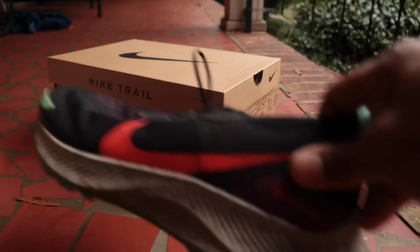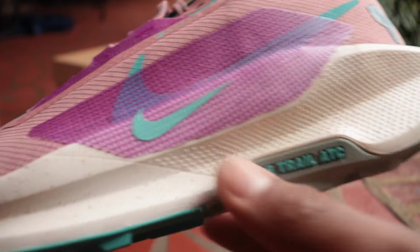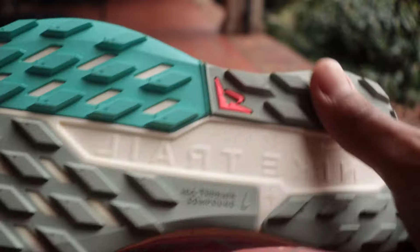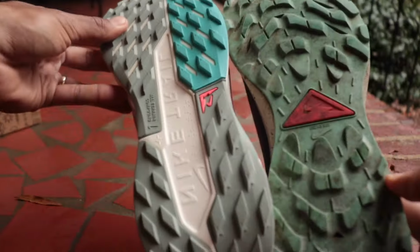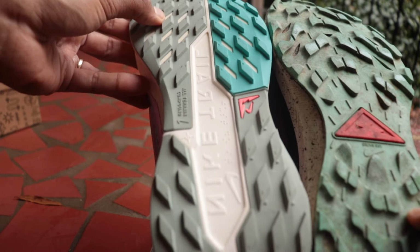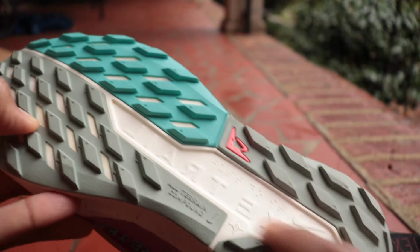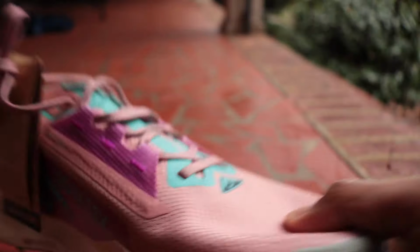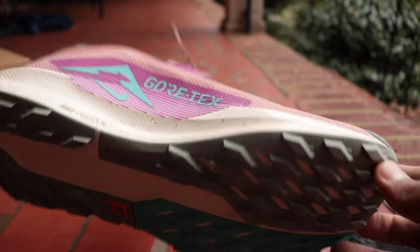They've updated it from what was React here to React X, and they've also put on a new rubber. Look at that, Nike Trail ATC, Nike Trail All-Terrain Compound, and they've made the lugs a tiny bit more aggressive. They've changed the outsole pattern. By the way, there is one version in between these, the Peg Trail 4, which I did not get, but this looks pretty cool. Look at that. They have the Nike Trail backwards. That's a fun touch. So I guess when you're running and you stamp your print in the mud, it leaves Nike Trail forwards. That is really cool.